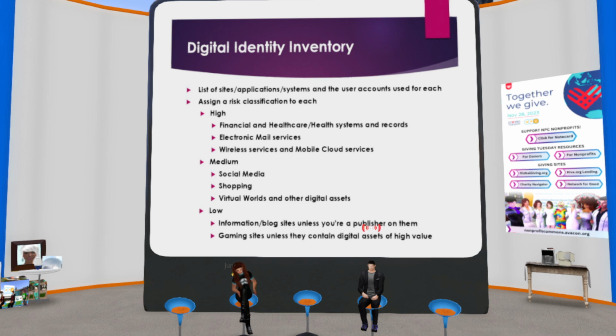The other one to think about is social media. So again, this goes back to sort of the whole idea of the personal brand or reputation. Social media, be that Facebook, Twitter/X, LinkedIn, any of those that we use, there's a potential risk to your reputation if someone were to get a hold of them and post things in your name. So again, think about that.